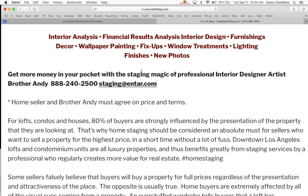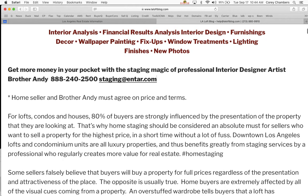So you don't have to do any work. Your home sells faster. Your home looks better while it's selling. It's faster for more money, and you find that you have a lot less hassle, a lot less headaches, a lot less worry, and a lot more money in your pocket when it closes.